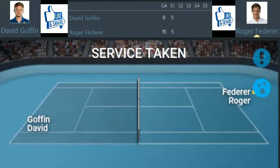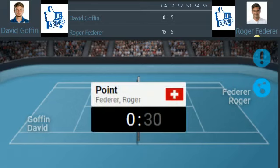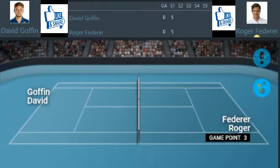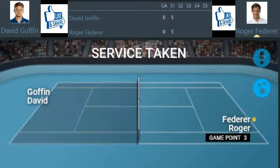And that's what we're talking about, how Goffin can give as good as he gets with his ability to hang on the baseline. Federer put some extra mustard on the return, but David was not to be displaced. Video of astonishing Goffin backhands.